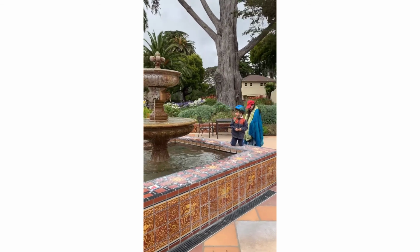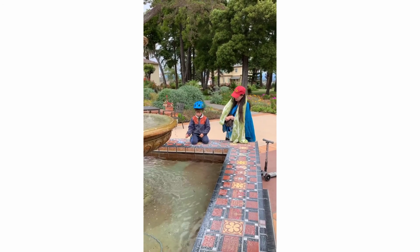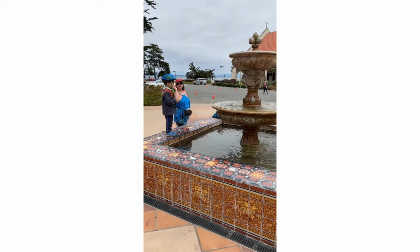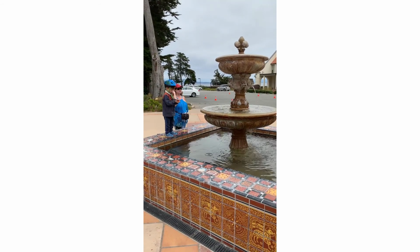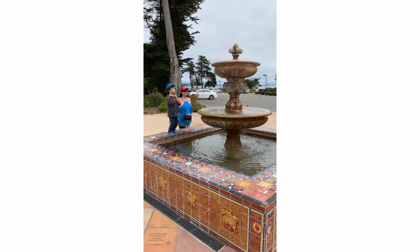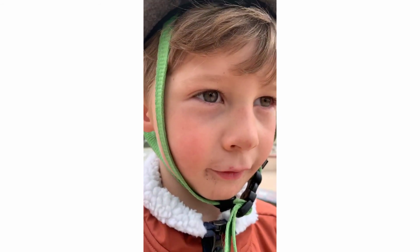Make a wish. Wesley. Alright, they're making wishes. Ooh, nice one, Mom. Good throw. Oh, Wesley, nice. There he goes. Good wishes. Good job. Look at.